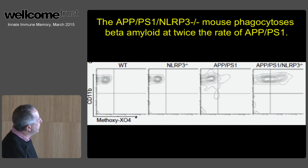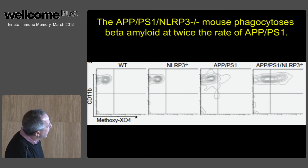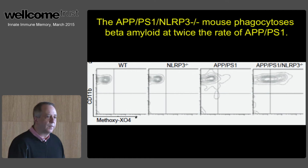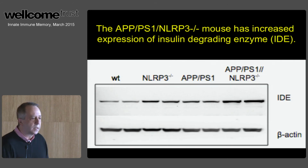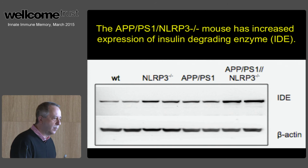Here we have the APP-PS1 mouse. You can see there's very little A-beta peptide that's been phagocytosed. There's very little fluorescence. It's almost like wild type, although not quite. But when you compare that to the NLRP3 knockout, we see this abundance of phagocytosis of A-beta peptide. And that's combined with the fact that certain enzymes that are known to degrade A-beta peptide are elevated, not so much, by a factor of 2.